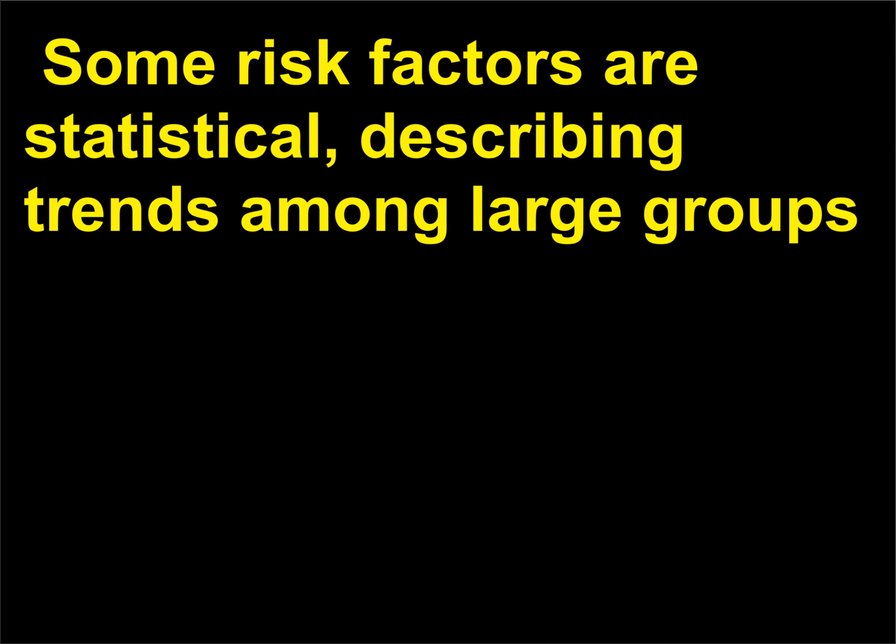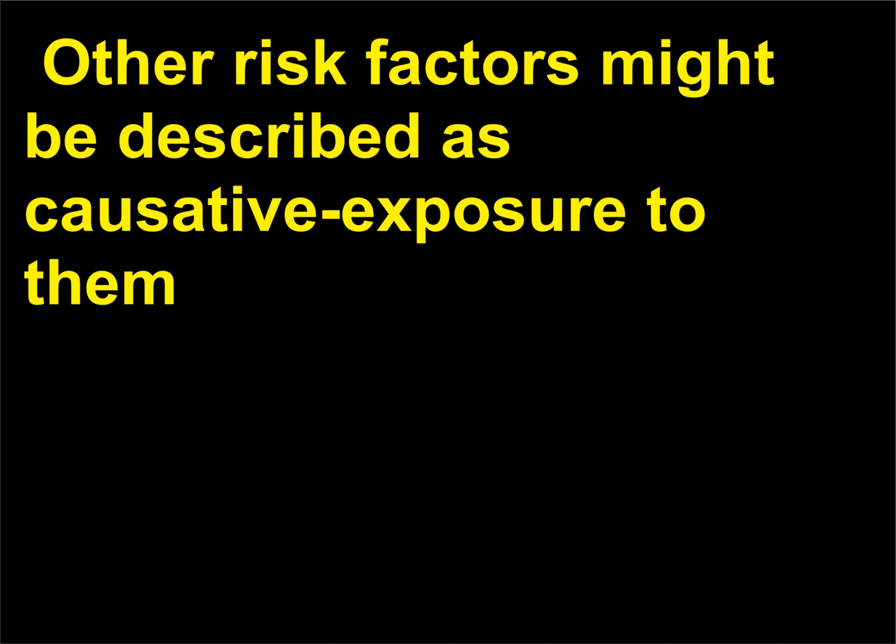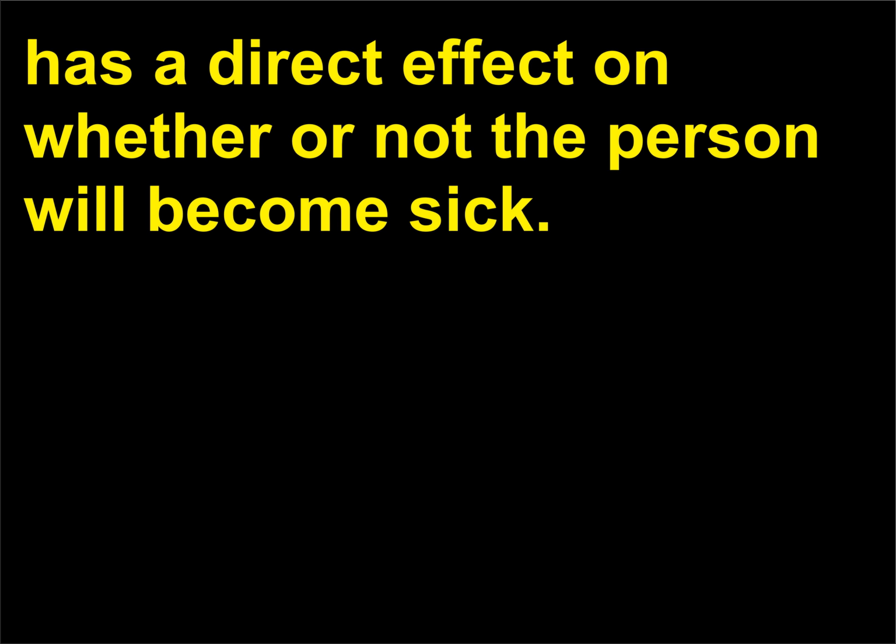Some risk factors are statistical, describing trends among large groups of people, but not giving information about what will happen to individuals. Other risk factors might be described as causative. Exposure to them has a direct effect on whether or not the person will become sick.